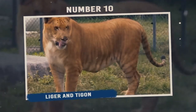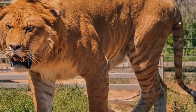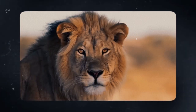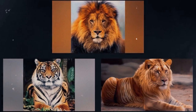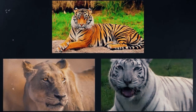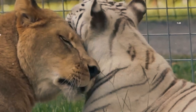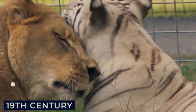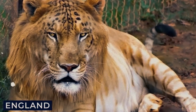Number 10. Liger and Tigon. Ligers and tigons are both hybrid animals resulting from the crossbreeding of lions and tigers, 2 magnificent big cats. While ligers are created by breeding a male lion with a female tiger, tigons are created by breeding a male tiger with a lioness. And the results are not the same. These 2 were first recorded in the early 19th century. The liger in India and the tigon in England.